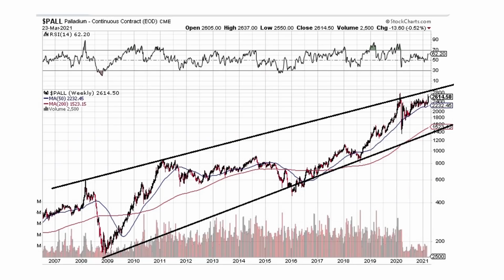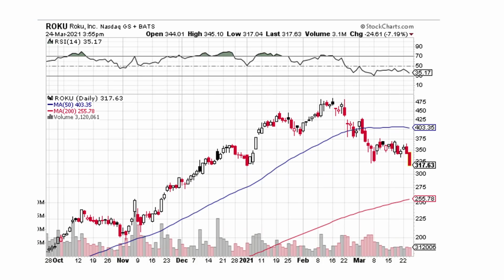This is Palladium. Palladium's in kind of an upward channel here. It came all the way up, hit its head, and then came back down into the channel. And it's still moving up in its channel. It's looking pretty strong. So if Palladium has this much strength, I expect Platinum to eventually have this much strength as well.